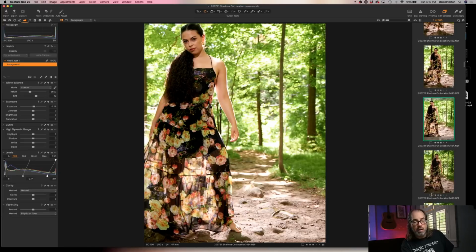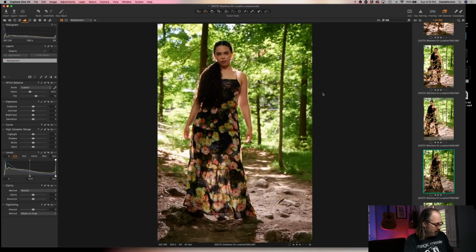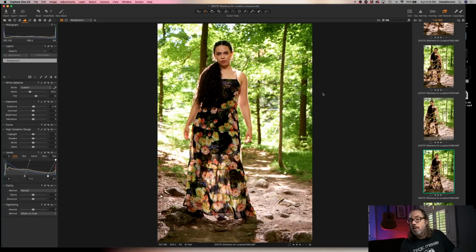That looks good. She moved back here, so I'm not going to, if she had stayed in that position, I would have recopied that. I would have done a copy again, I should say, not recopied.